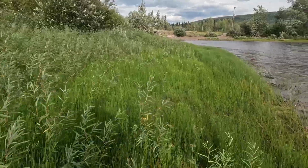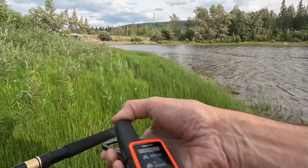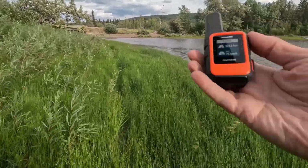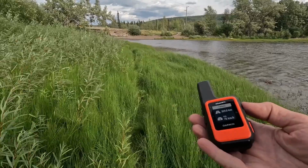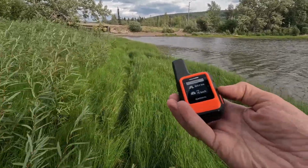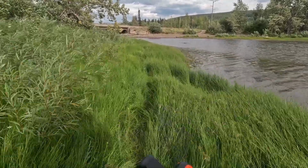And the other safety device I carry with me at all times, I'll unclip this here, and I've shown this to you before, it's my Garmin InReach. So if I fall and break an ankle and I'm out of cell phone range, I at least have this device that I can press the SOS button on the side.